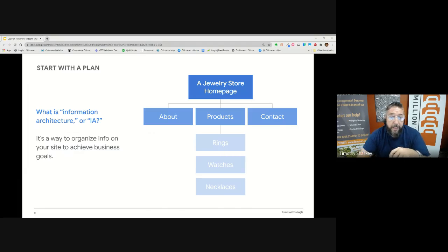So let's take a look at an example. This example business sells jewelry. In this example, I guess it is rings, watches, necklaces, and the products are organized by jewelry type. But there are lots of ways to do this, so think about other ways you might want to organize this content.